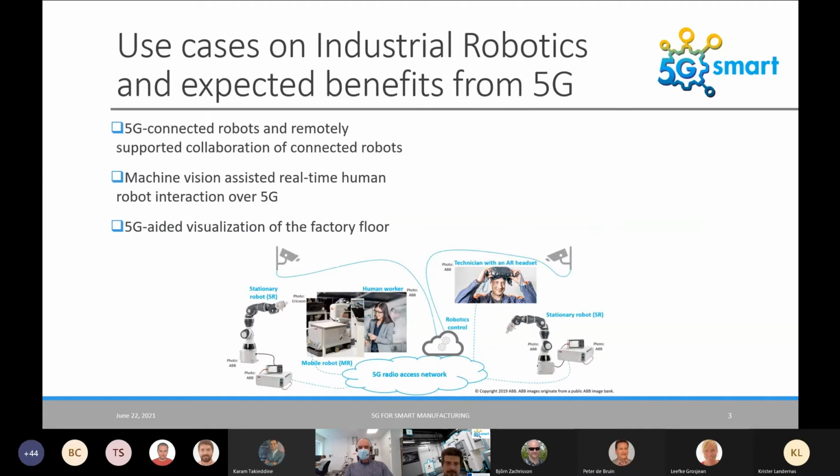Next slide, Pietro, please. In this part of 5G Smart, we have been working on developing three distinct use cases over 5G. All three combine a collaboration of stationary and mobile robots. They also address different aspects of interactions between robots and human workers on the factory floor. They also include a machine vision support system and augmented reality-based visualization of factory floor information. All these use cases will be trialed for 5G in our reference site at Ericsson's Smart Factory in Kista.